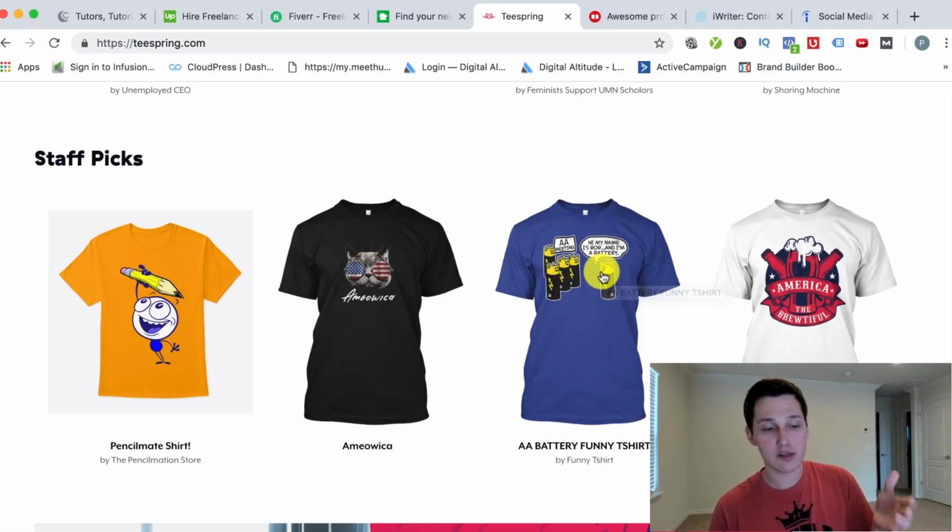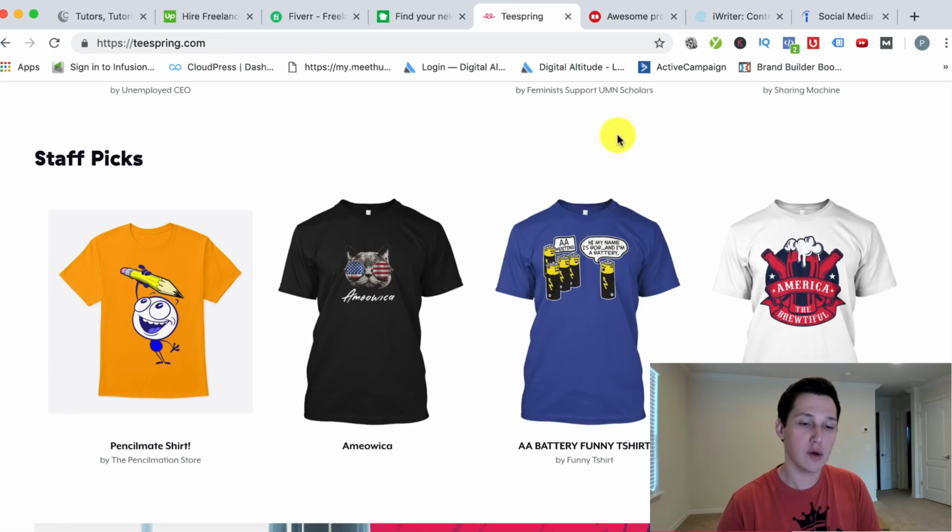And the way it works is that these are print-on-demand T-shirts, meaning that you don't have to order inventory or anything like that. You just upload your design, and then when someone buys the T-shirt, they print it on the spot and ship it out to the customer for you, and then you get the profit off of it after the cost of the shirt that's sent off. So it's a pretty neat idea. A lot of people are successful with it.